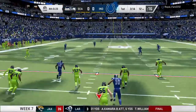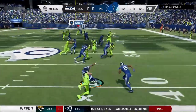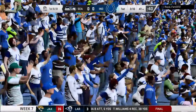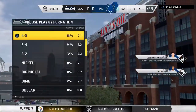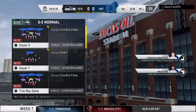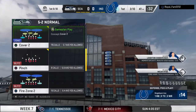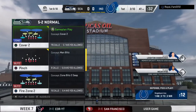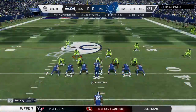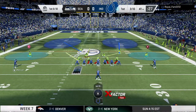On is the punter, Cook, who sends it away. It's a 4-yard return following a punt of 49. And the Colts will go on offense here, 1st and 10. Good starting field position for them as they come up 1st and 10 at the 41-yard line.